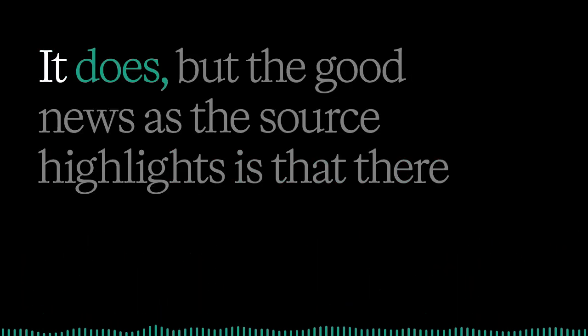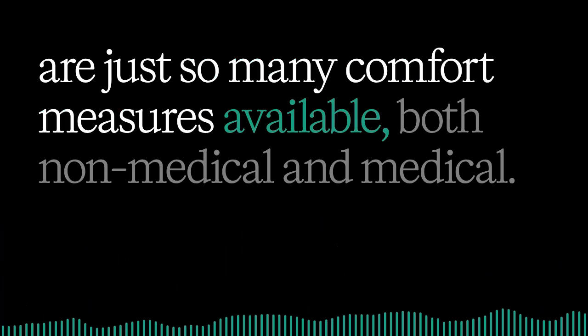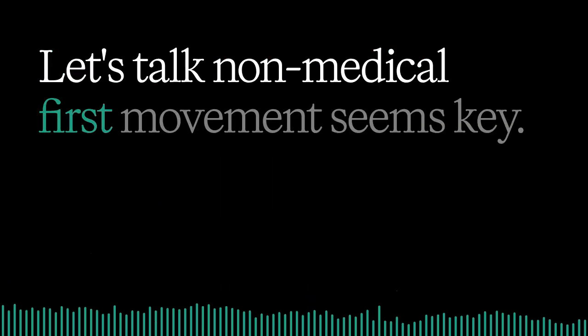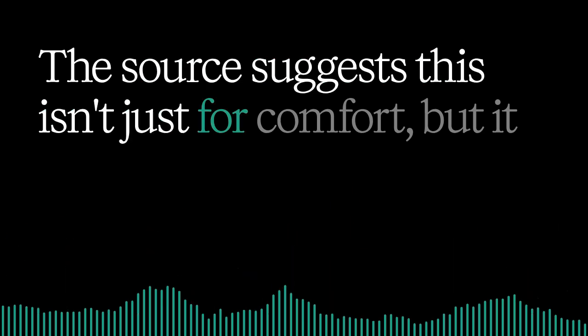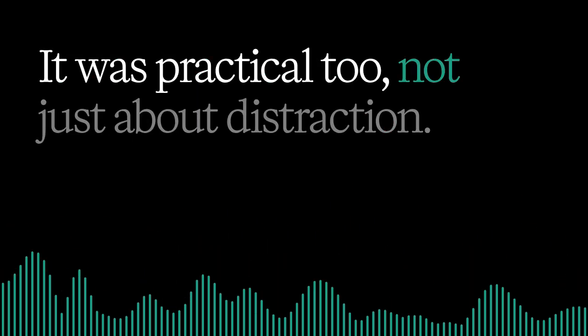It does. But the good news, as the source highlights, is that there are just so many comfort measures available, both non-medical and medical. Let's talk non-medical first. Movement seems key. Absolutely. Things like walking around, swaying your hips, or bouncing gently on a birthing ball. The source suggests this isn't just for comfort, but it can actually help the baby move down into the pelvis. So it's practical too, not just about distraction.